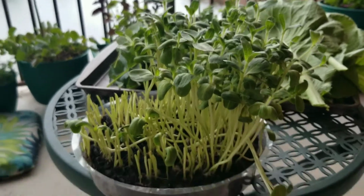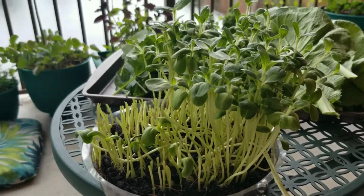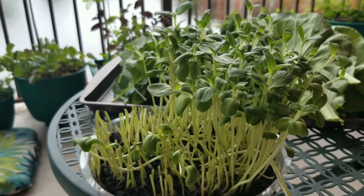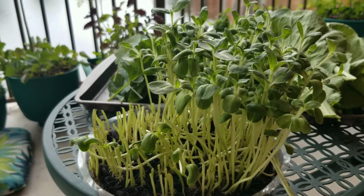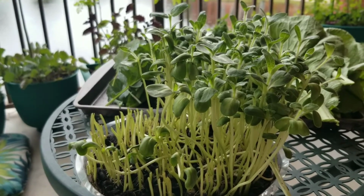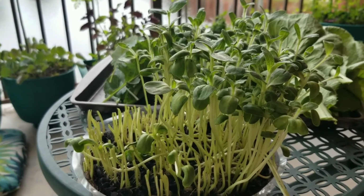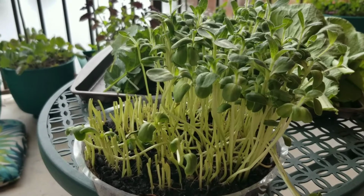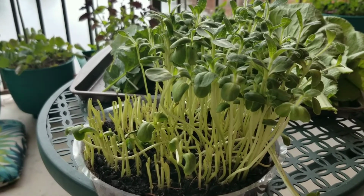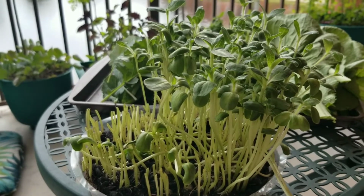The good thing is sunflower microgreens are one of my favorites. They're firm, they're great tasting, they've got kind of a nutty flavor to them. They're just absolutely wonderful for a microgreen. The problem is if I harvest pea shoots, those will last a week in the refrigerator. These sunflower microgreens, they'll last a couple days, and then they wilt up to a point where nobody really wants to eat them. So you have to use them fast.